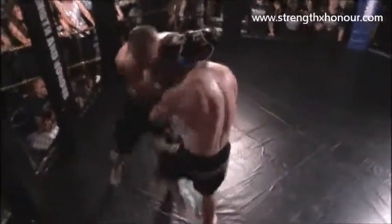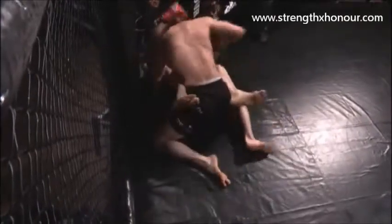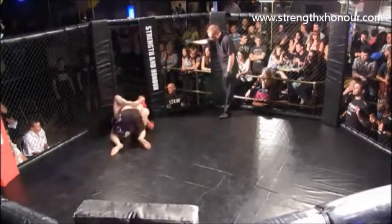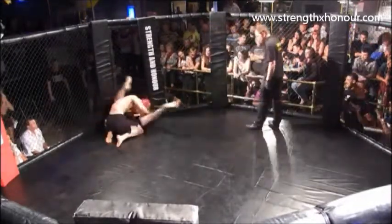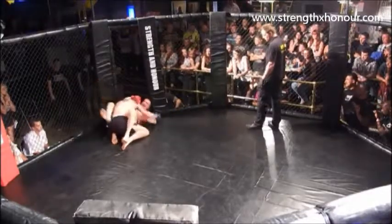It's a nice flurry of punching from both fighters here. Another nice sweep down by Matt there. And Dave needs to tie him up a bit. Dave's doing quite well, he's not taking much damage from the bottom. He's good at creating the space, just needs to try and either roll him or sweep him.